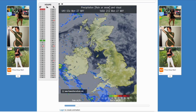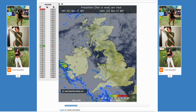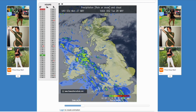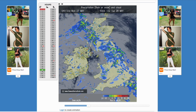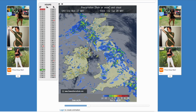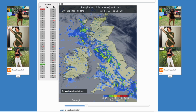As we head through Monday evening, things will turn drier through the late afternoon into the early evening, turning a lot brighter for sunset before we do start to see some rain moving in from the west. Now, this is some persistent rain that could arrive through Tuesday morning. It doesn't look too widespread or too heavy, and it will move through relatively quickly through the mid-morning to late morning period, but it could give a little bit of a miserable morning for many tomorrow.